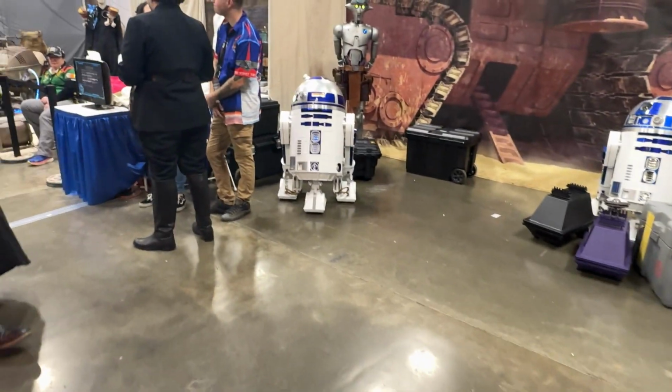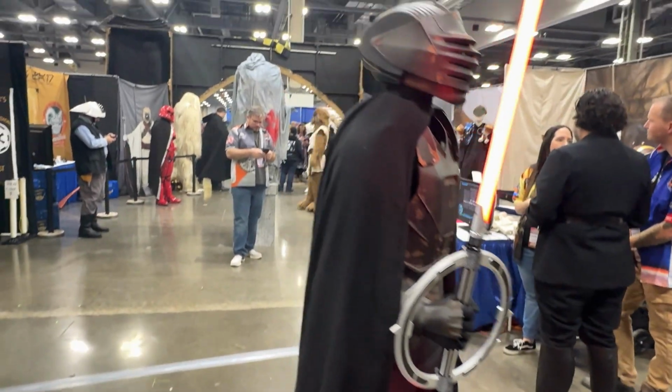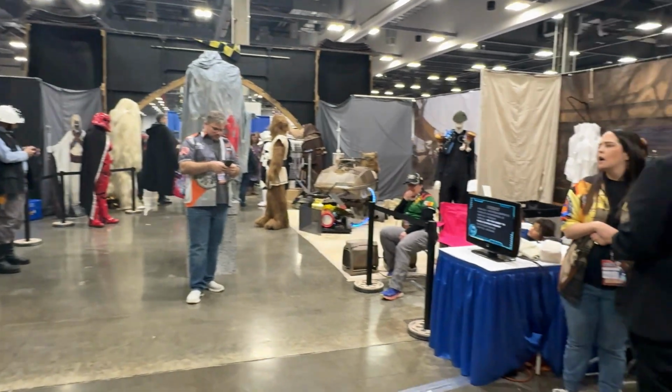Part three is just our general setup. This is our little GalaxyCon 2024 Batuu in Columbus. So we had some really great areas.